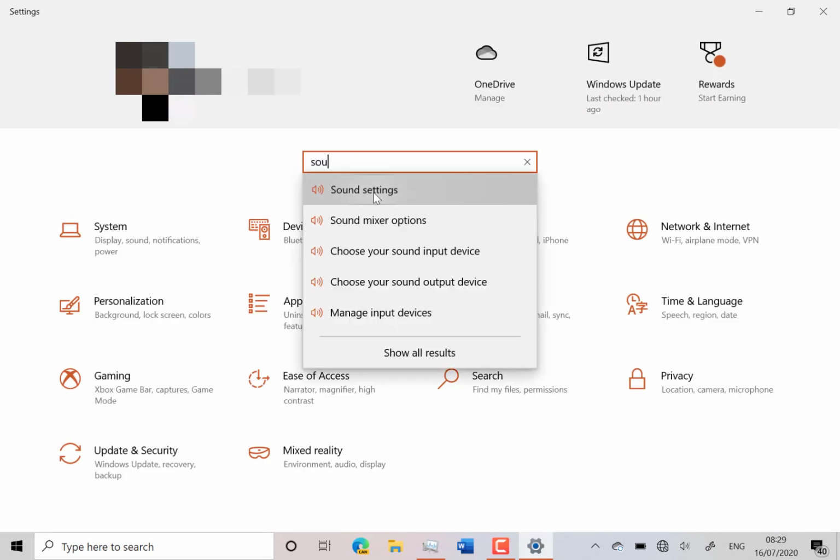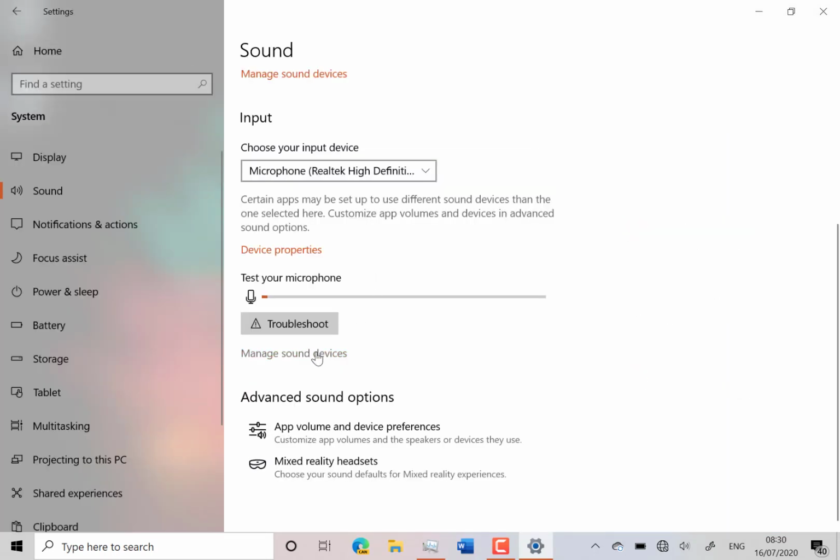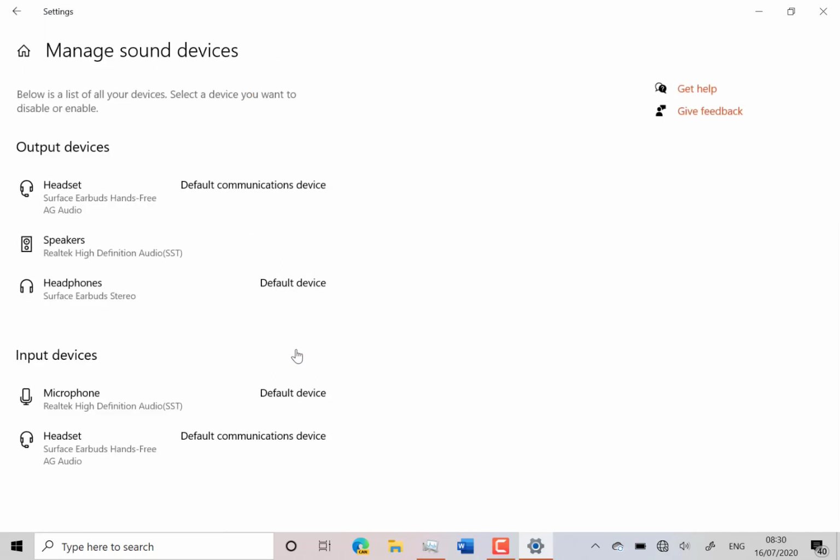Well, if we go to sound settings, we've got here manage sound devices. This is where you can set your default device, which you can see I've got set up on here, and the default communication device. This is something that you could only previously do in Control Panel, and Microsoft are getting away from Control Panel. Finally, we're trying to get rid of it and bring it all back into the settings.